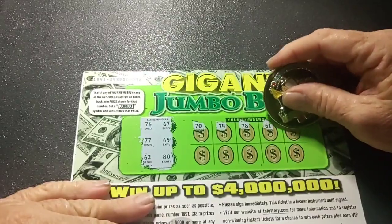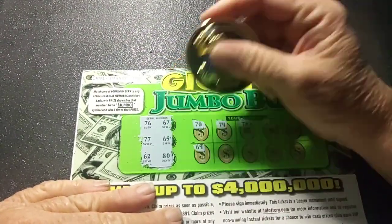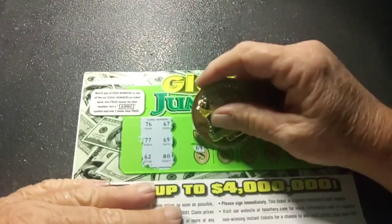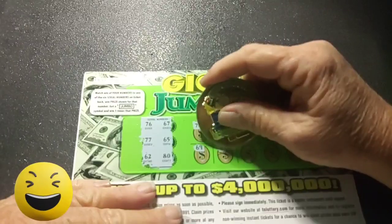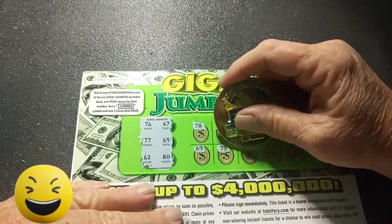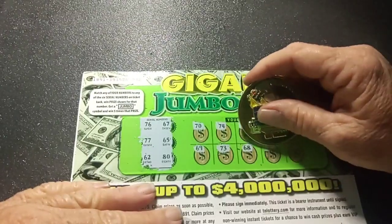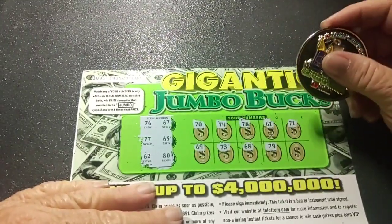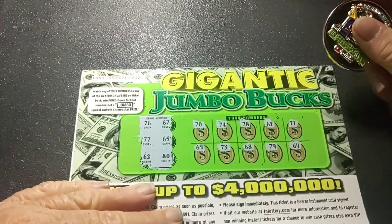Nothing that low. 62 is the lowest one. 69, no thank you. Told you I'm too old for that stuff. 73. 68, nope. We got 67 there. Come on. 79, no. And 64, boo. We had 65.